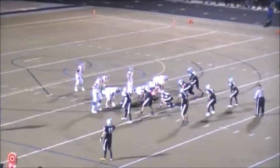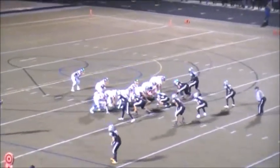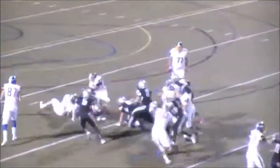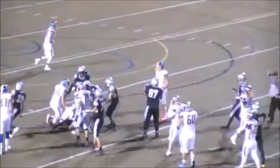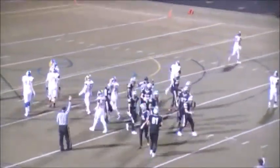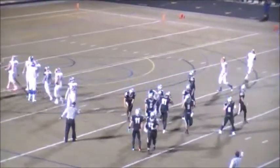Here we go. Two receivers split wide, I formation as Gant looks over the defense, leans down over center. Quick snap, and he hands to the deep back off right tackle. Nothing there, man. He ran into a wall. Maybe a yard on the carry. Yep, ISO right there to Ty Littleton.